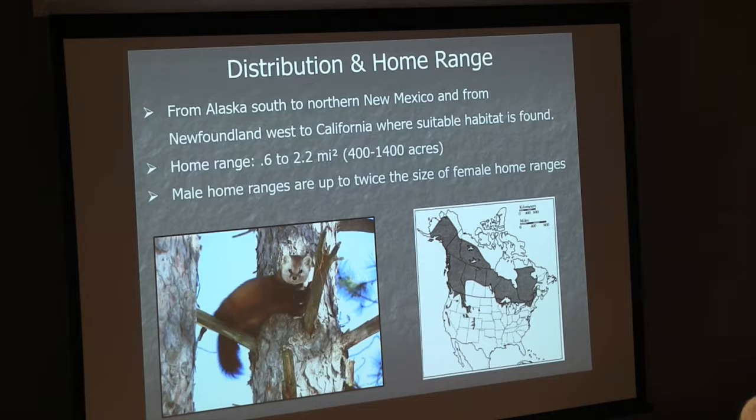For a large male, we'll say they go 4.5 pounds for a large male marten, which would be a big one, to have a 1,400-acre area that little animal patrols and defends against other male marten, not female marten, but defends against other male marten. That's pretty impressive.